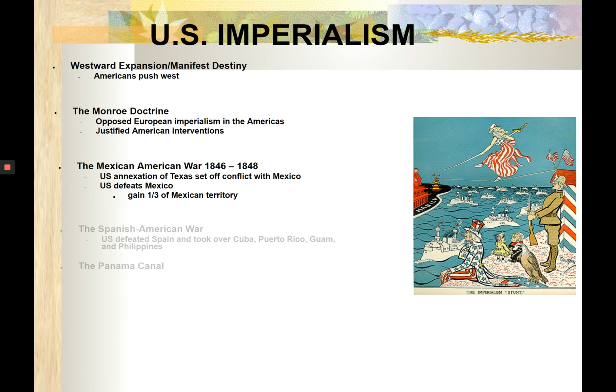The US is also going to gain some overseas territories. They're going to acquire some Pacific islands. They're going to purchase Alaska from Russia. Hawaii would be annexed as well. And then the Spanish-American War is going to give the US some other territory around the globe.